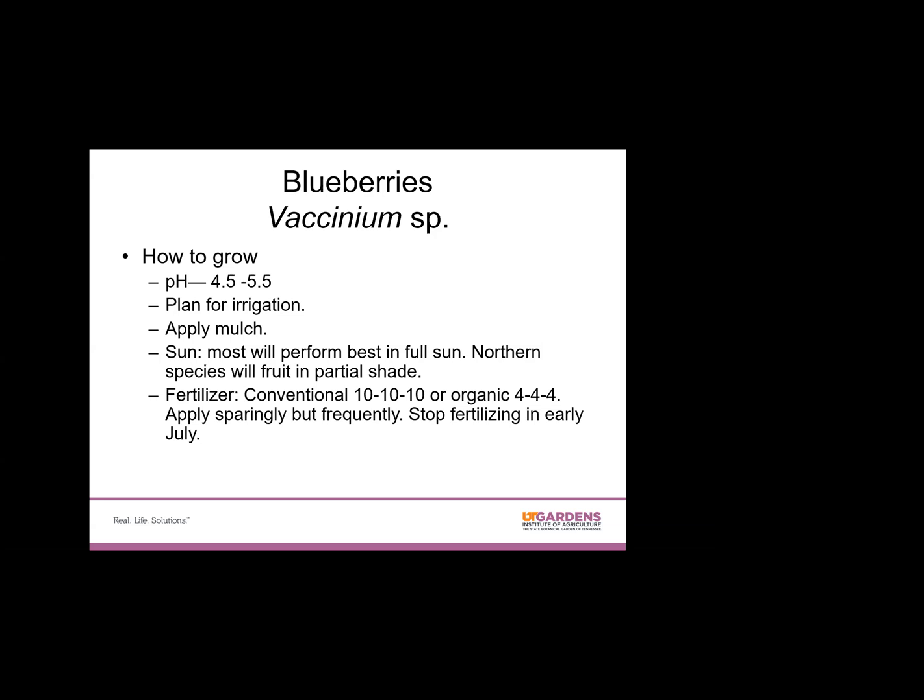Fertilizer on blueberries. Conventional or organic fertilizer is fine. I gave these examples here, 10-10-10. That's just a typical conventional fertilizer that you'll see, and it shows that it has balanced nutrients: nitrogen, phosphorus, and potassium in equal amounts distributed throughout the bag. That works great for blueberries.